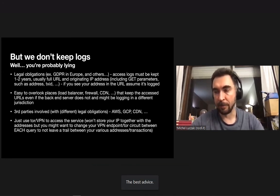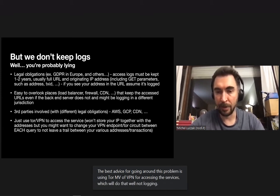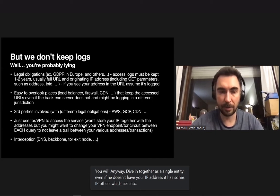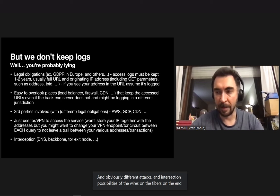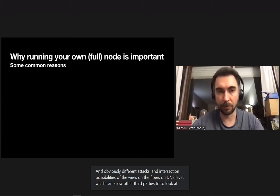The best advice for going around this problem is using Tor or VPN for accessing these services, so that they are not logging your IP together with the addresses you're looking at. But if you don't change your VPN endpoint or Tor circuit between each query you are doing, you will anyway tie them together as a single entity, even if it doesn't have your IP address, it has some IP address which ties them together. And obviously there are different attacks and interception possibilities on the wires, on the fibers, on DNS level, which can allow other third parties to look at what you're doing.